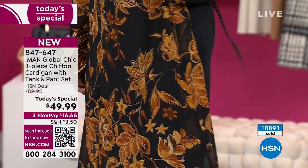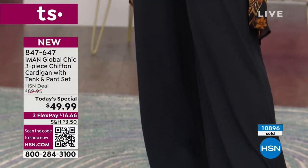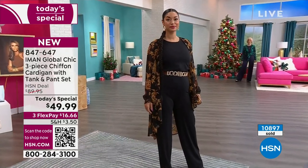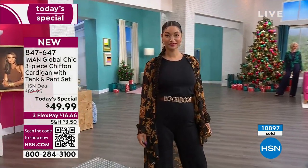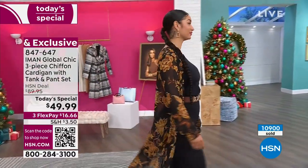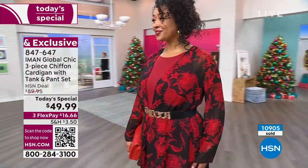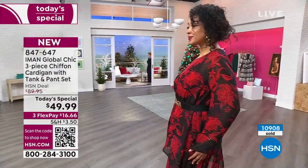Wherever you're going, dinner out, to the theater, to a party, a New Year party, it takes you everywhere that you wanted to go. But what I like is that you have the option of how to wear it. You have the option of multiple ways of wearing it in your closet with other items that are in your closet.